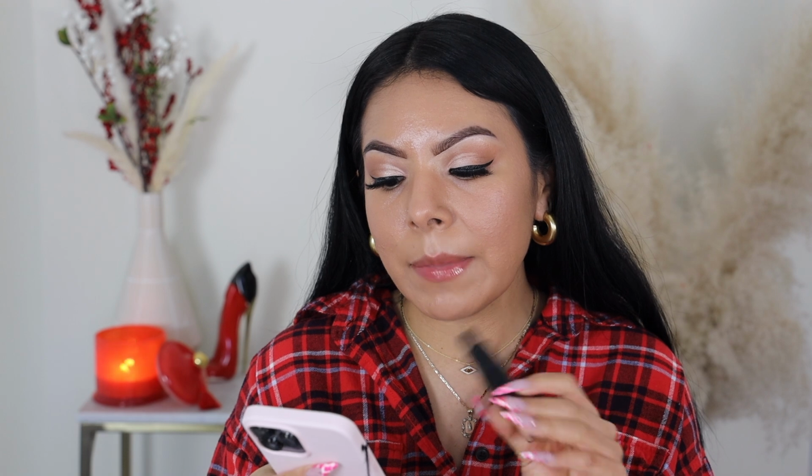The shade that I got, like I said, is Medium 131. The reason I picked up that shade was because it's supposed to be for medium skin tones with neutral undertones. I always like to go about a shade or two lighter than my foundation. Today for foundation, I am wearing one of my favorites so far of 2022. This is the No. 1 de Chanel. You can find this also at Ulta. I've been loving just how skin-like and hydrated this makes the skin look. So let's see how this does.